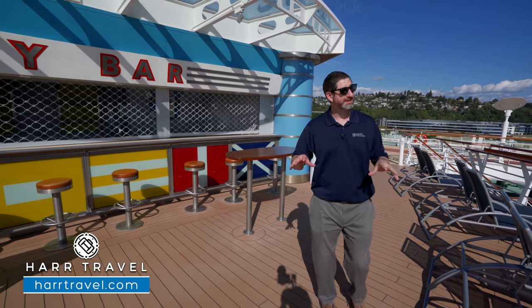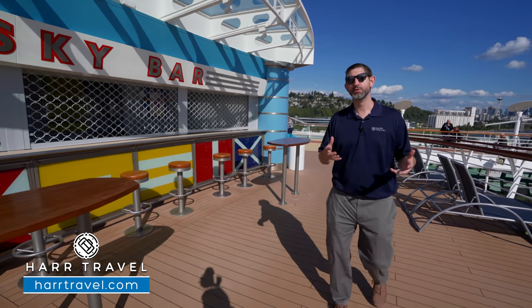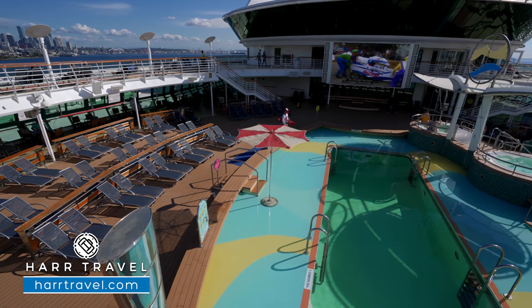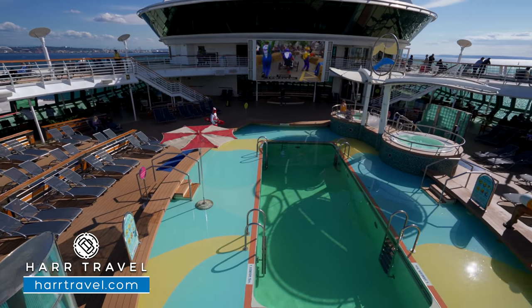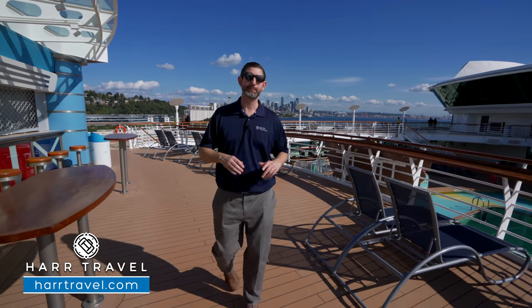But this particular spot is the perfect spot to set up for a football game, for a movie, whatever it is that they have on the large TV. This is that spot where you can see directly across. Now, in addition to it, it's a perfect spot for some people watching. You're right up here, one deck above the pool.